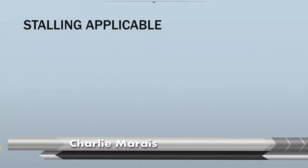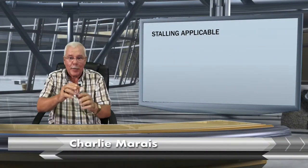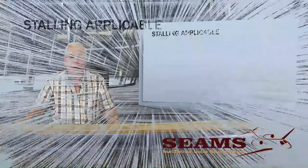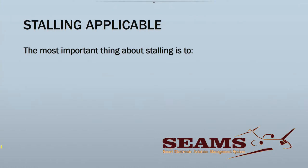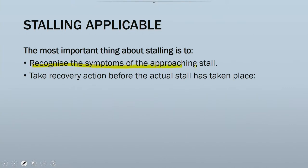Right, next we're going to look at the applicability of the knowledge and skills when it concerns stalling, because it is exactly in the landing phase that you need to understand stalling and how to recover if things go bad. So the most important thing is to recognize the symptoms of the approaching stall. If you don't recognize something, there's nothing you can do about it. And take recovery action before the actual stall is taking place. This is what you really want to do.